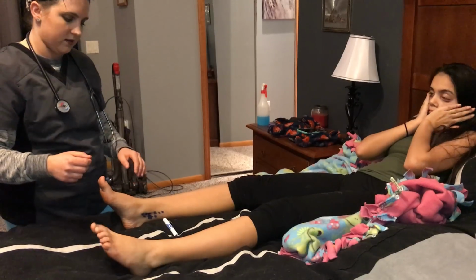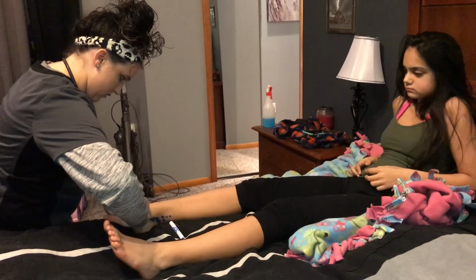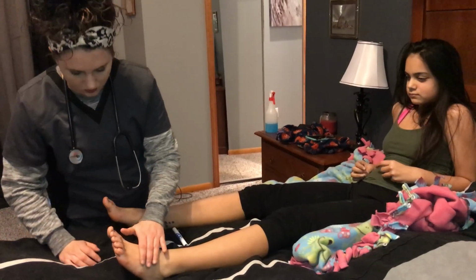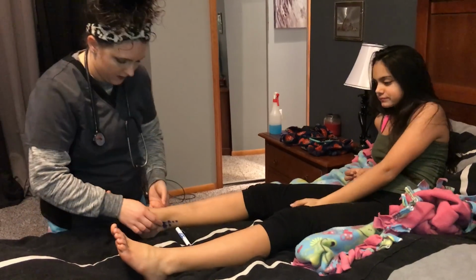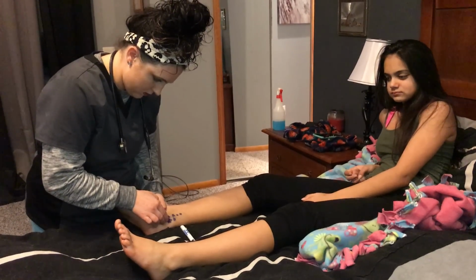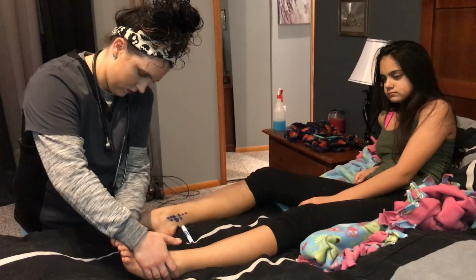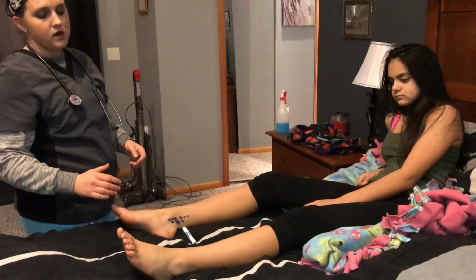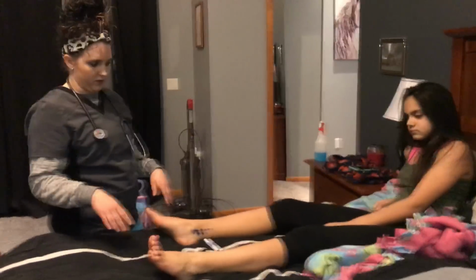It's less than 3 seconds bilaterally. I'm going to check for dorsalis pedis pulse. That's a 2+. 2 plus bilaterally, and then I'm gonna do her posterior tibial. That's a 2 plus. Two plus bilaterally. Okay, so then I'm gonna do the strength for the lower extremities.